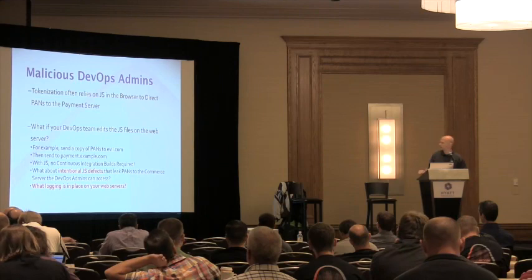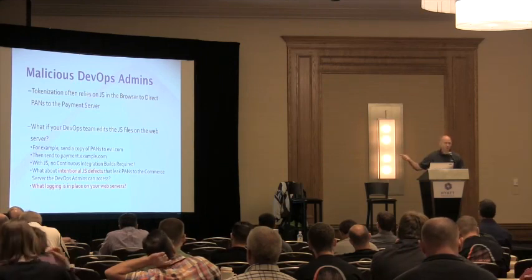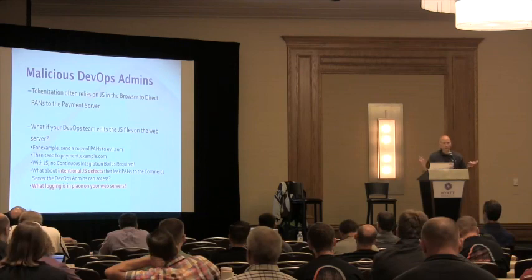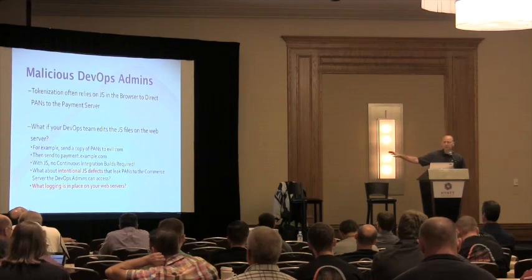You guys remember that? So in this case, your DevOps guy can slip in and make changes on the box. You're probably not going to have any off-the-shelf SIM tool or intrusion prevention tool or anything else that is going to be aware of this. This is very unique to your app. How many of you guys are actually monitoring this?